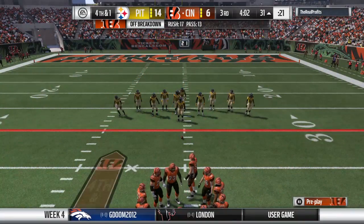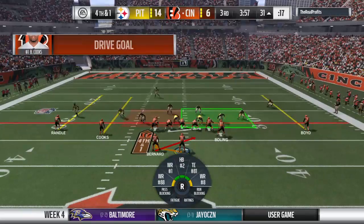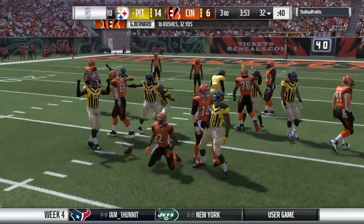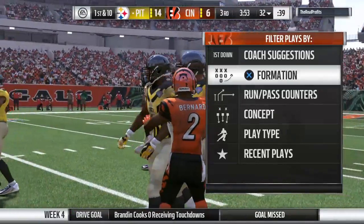They missed a field goal earlier, so possibly as a result, that's why they're going to try to go for it here on 4th down. They'll run. This is Bernard. He only needed a yard, but he couldn't even get back to the line of scrimmage. And this Steeler defense able to come up with a stop.